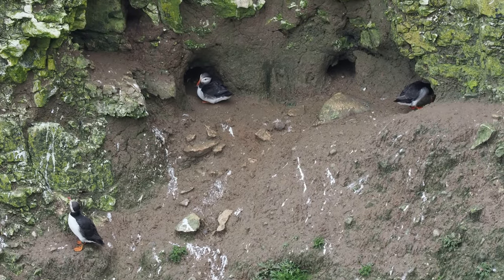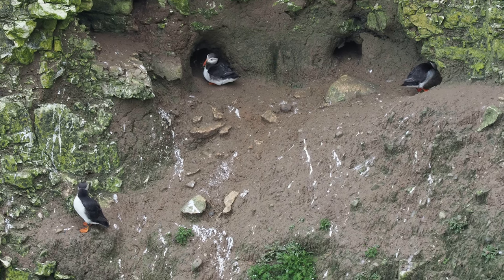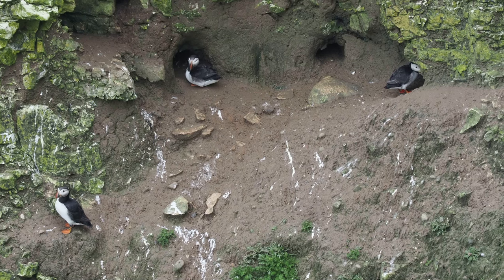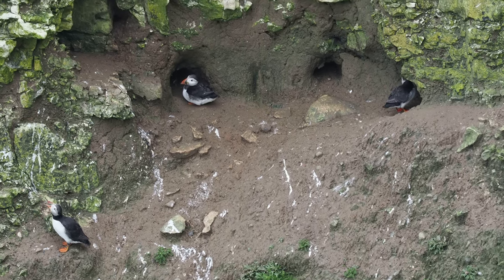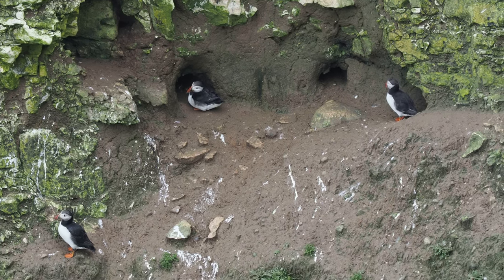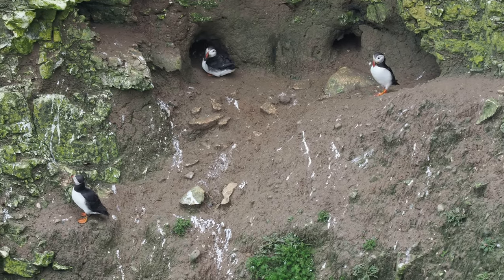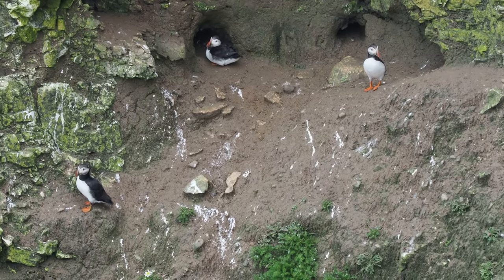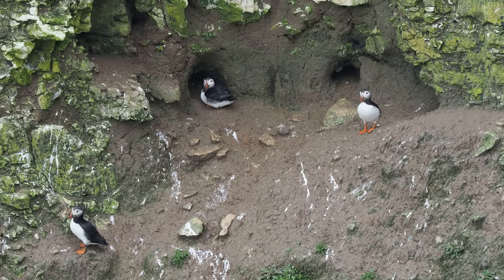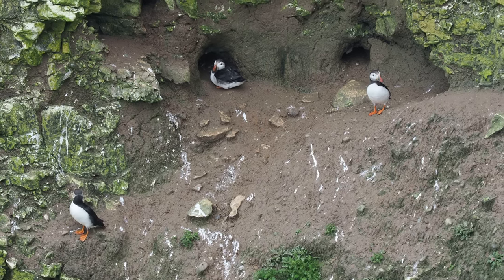Just shows you how they burrow into the cliff. And when you're looking along the cliffs, usually in the little crags and nooks on the cliff face, if they've got their back to you, you don't stand a lot of chance of identifying them. You can't see the feet and the bill, the orange bill and the orange feet. But as soon as they turn round, my God, they do stand out.